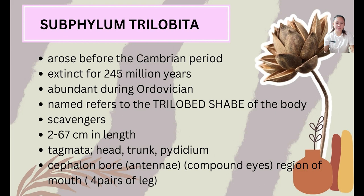So trilobites were dorsiventrally flattened bottom dwellers, and they were probably scavengers. So most of them could roll up like pill bugs or the isopods, and they range from 2 to 67 centimeters in length. So despite their antiquity, the Trilobita were highly specialized arthropods. Their exoskeleton contained chitin, which was strengthened in some areas by calcium carbonate.